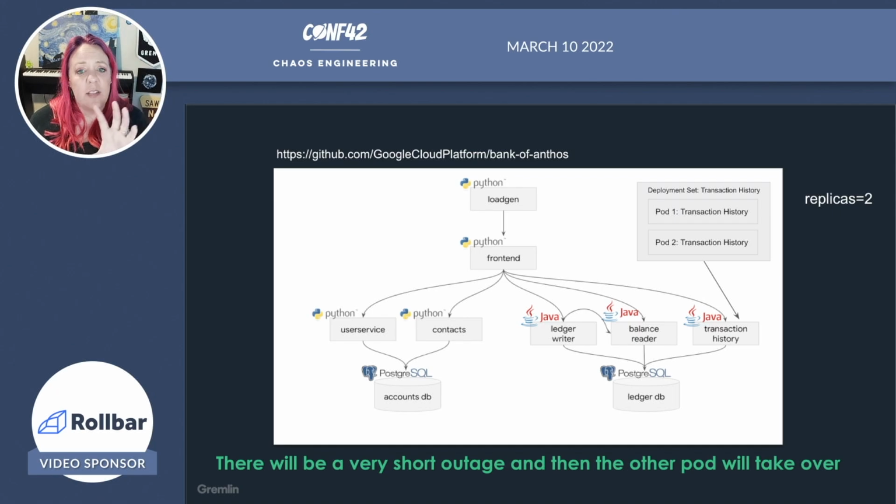So now let's look at the architecture diagram just to be able to really understand this and understand what's happening. So we have our 2 transaction history pods, we have the 2 replicas, and what actually happens with this is that there will be a very, very short outage that's not visible to the human eye, and then the other pod is going to take over. It will say, this pod is not reachable, so I'm going to flip over to the other pod, and that's what occurs when you test this out with chaos engineering in real time.